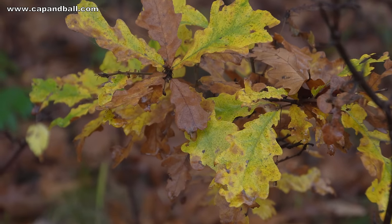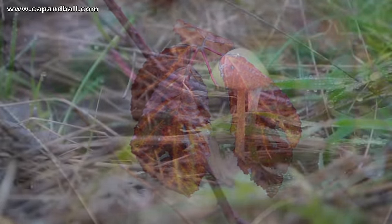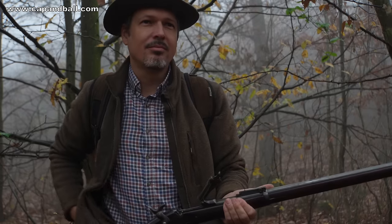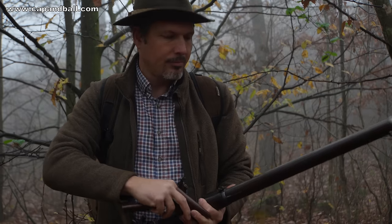The summer is gone, and the autumn is also passing by. This is early November, a misty, cozy day with a bit of rain and fog. They say there are good days and better days for hunting. Now this is surely one of those good days. I'm in the woods again, with my old, trusty Springfield trapdoor rifle and a black powder loaded .45-70 Government cartridge.